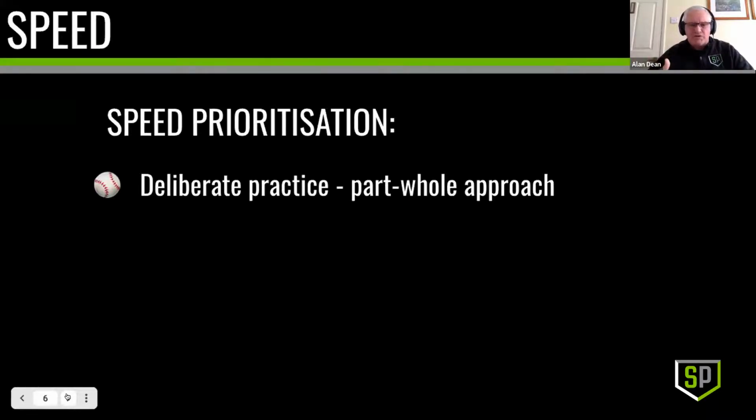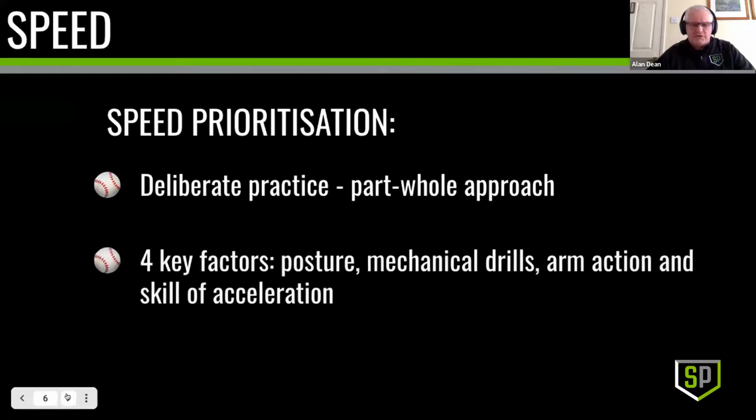So how do we approach it? We have to break it down, and we have to work in specific aspects. There are 4 key factors within that: posture, mechanical drills, arm action, and skill of acceleration. We work on those in that particular order.